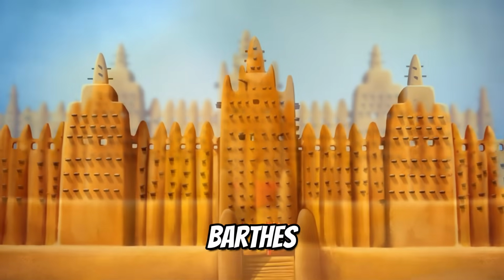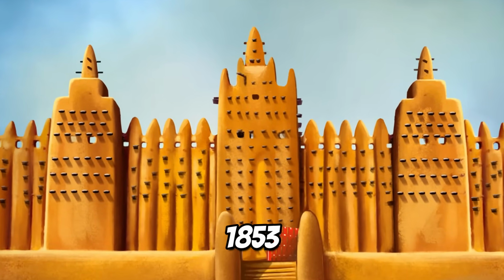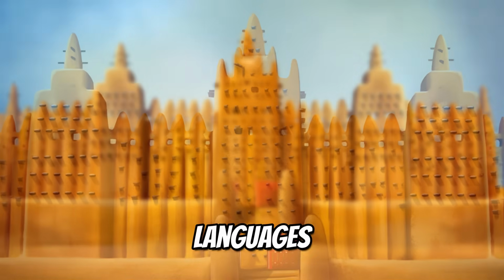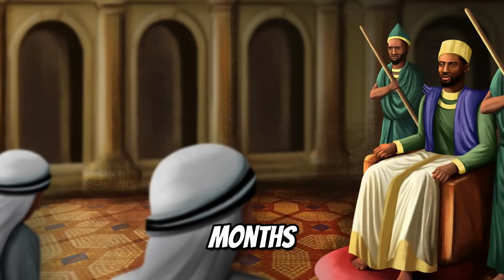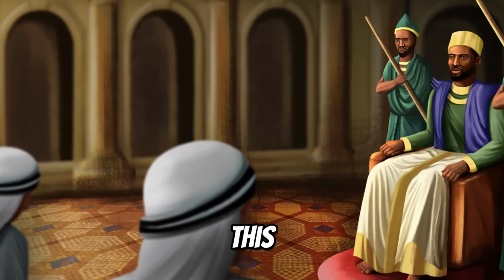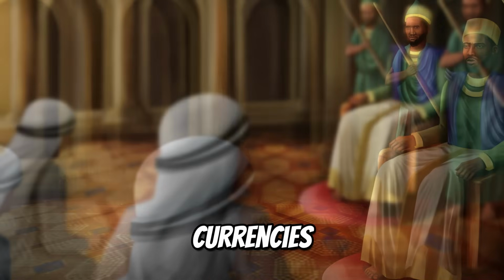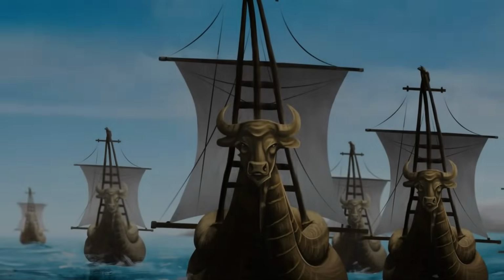When Heinrich Barth arrived in Timbuktu on September 7, 1853, he entered a world where money told stories in 4 different languages. The German explorer, exhausted from months of Saharan travel, soon discovered that surviving in this legendary city required mastering an intricate dance of currencies that would challenge even the most experienced merchant.